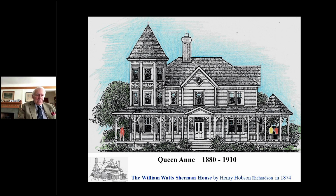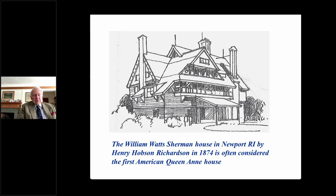And at the lower left there is a William Watts Sherman house. It was in Newport, Rhode Island. It was designed by Henry Hobson Richardson in 1874. It's often considered the, quote, first American Queen Anne house.